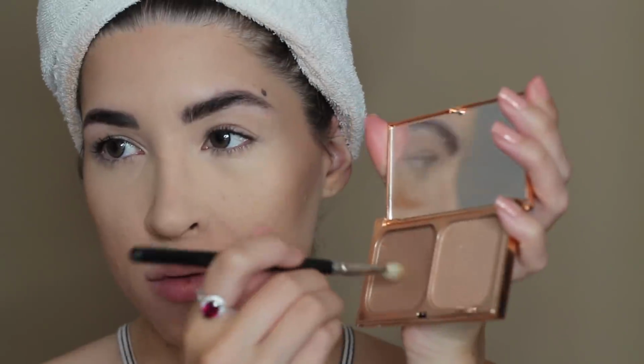So I'm contouring my cheeks, and I'm really just trying to enhance the overall bone structure of my face. I don't really contour my nose, but when I'm on camera, I tend to prefer it. It just makes things look a little bit more defined.